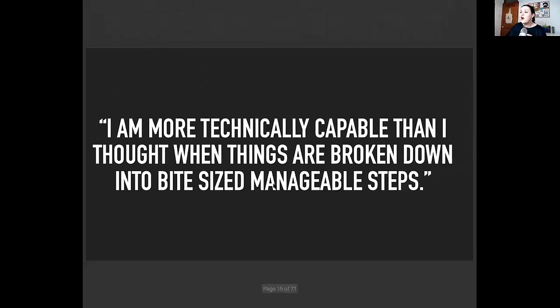Someone else said, I'm more technically capable than I thought when things are broken down into bite-sized manageable steps. So again, this is the thing: there's so much information out there, but to organically absorb that information and understand the steps needed to get to a place where you can build a website is difficult. It takes experience.